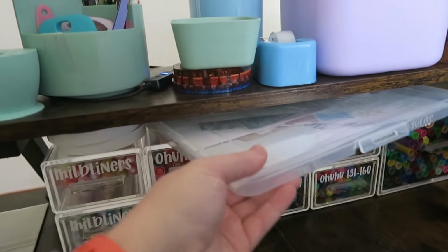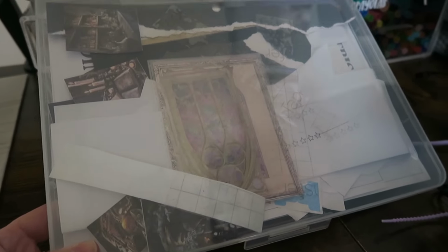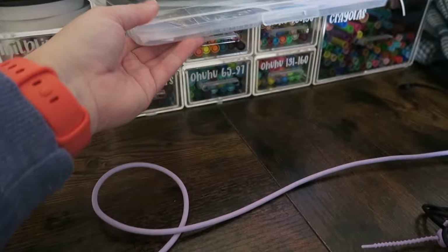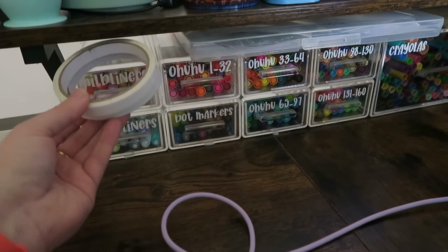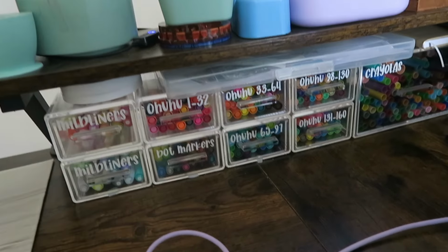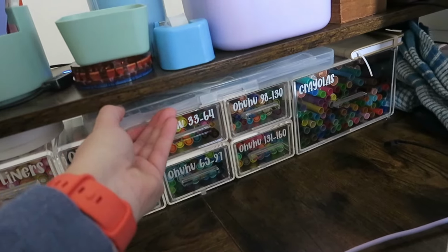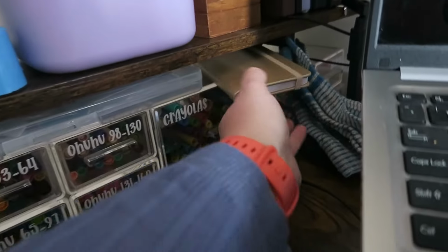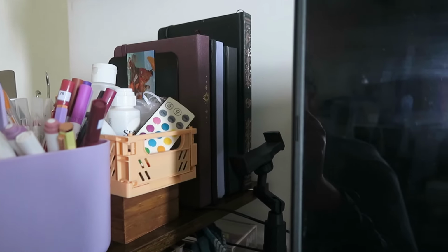Up here is where I store the things that I'm working on, so journal pieces that I need, and then I've also got my double-sided tape rolls because you guys know I don't use a tape runner. I always run through them way too fast, so I find that those last me a bit longer. That's my 2026 reading planner, so I just stored it there so I'm ready for next year because it's already mapped out. We've got my other journals in the corner there.